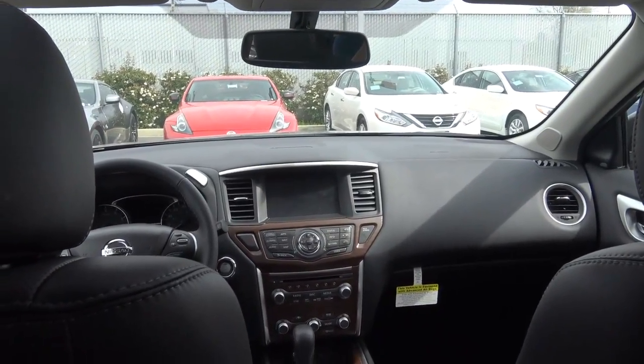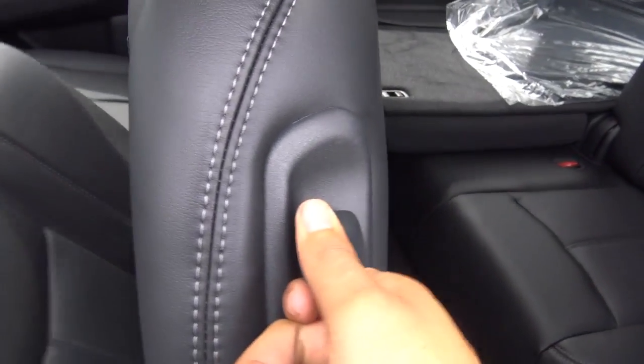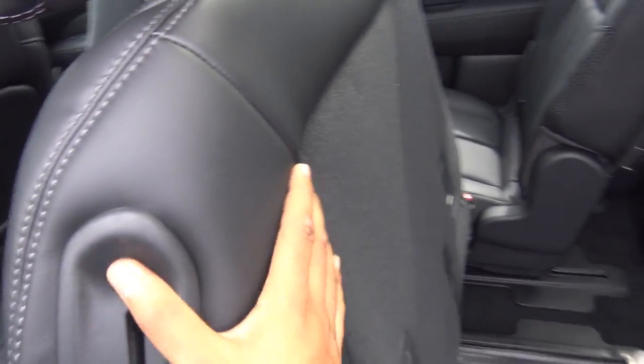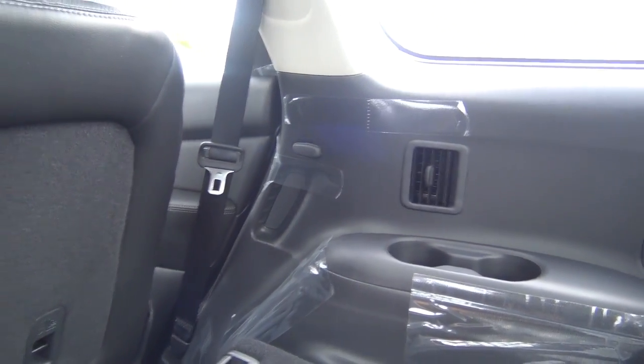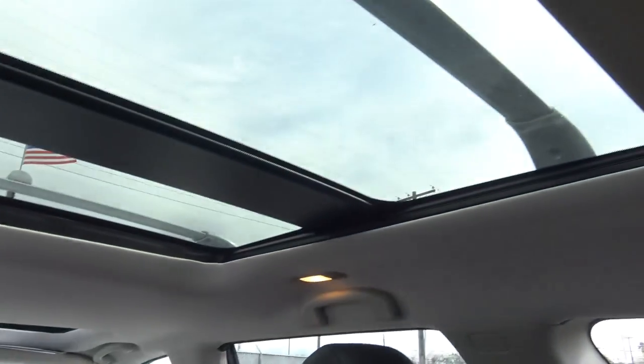But I really do love the sunroof. Now to get into the third row, it's a pretty easy mechanism. Just pick this part up, push the seat forward, and hop right in. It's as easy as that. And when you're sitting back here in the Pathfinder, it's a little on the smaller side, but it's not too bad. I can fit back here pretty comfortably as long as the second row seat isn't all the way back. And then you do have cup holders back here as well as rear air vents too, which is pretty cool.